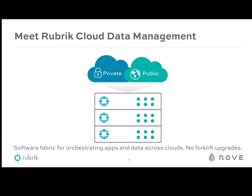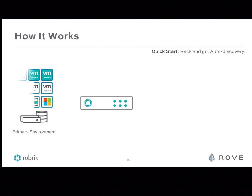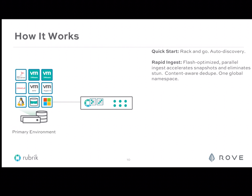So let's talk about how it works. These units, these appliances, are very easy to install. It typically takes less than an hour, and when you install it and turn it on, you point it towards your environment, and it auto-discovers the virtual and physical environments through APIs and intelligent connectors. And once it's discovered your environment, it uses Flash for backups. It minimizes performance impact to the production environment and results in very rapid backup windows and elimination of the stun effect that you see on some of the other platforms.